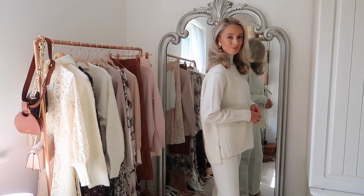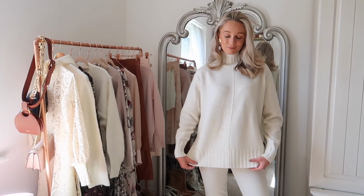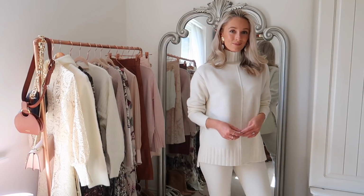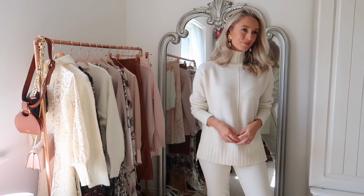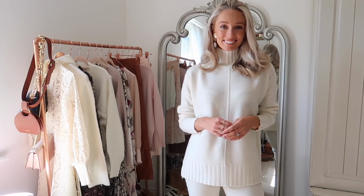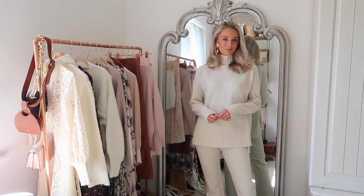So this jumper is just a really classic elegant knit, whether you want to wear it to be a little bit more glamorous and cozy around the house, or if you want to wear it perhaps with a pair of tailored trousers to work on those chillier days, then it's absolutely perfect. At the moment I don't really think it needs much layering, but as the temperatures cool down you might want to wear this with a thermal underneath, perhaps a lovely faux fur gilet on top. That would look absolutely gorgeous.